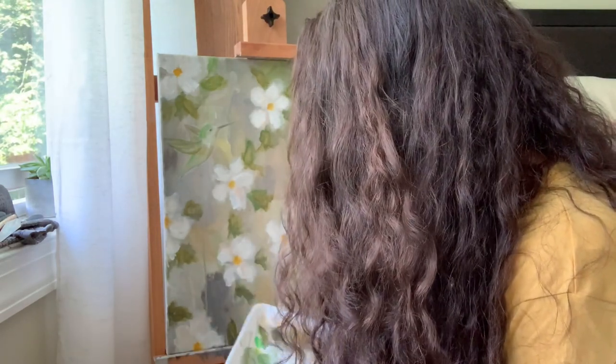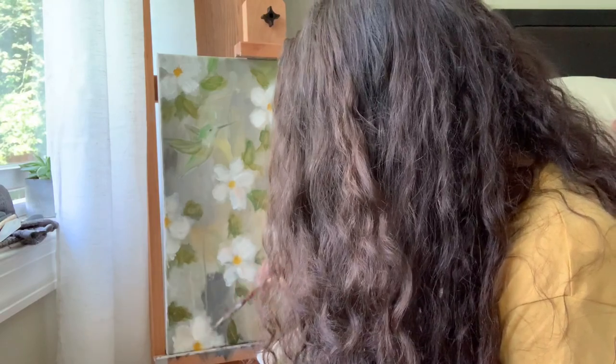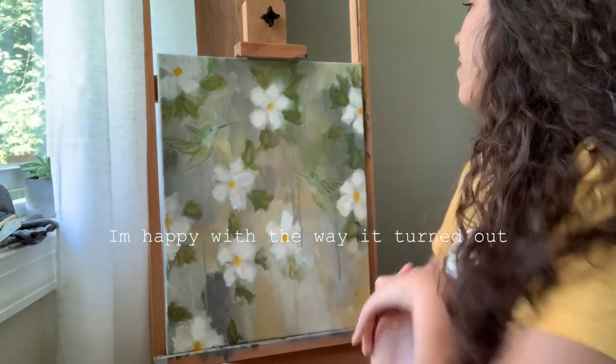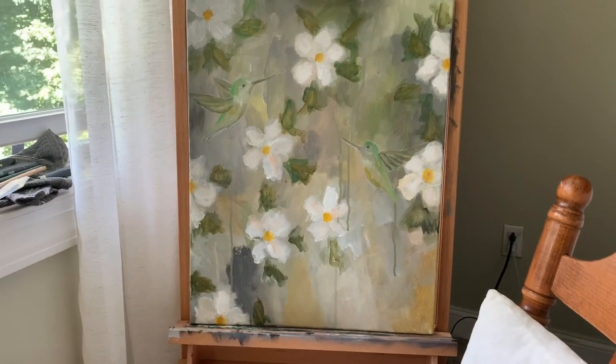I'm so glad that I decided to add the hummingbirds. I think they've really tied this painting together. It's just a lovely, airy, and peaceful looking painting to look at, if that makes sense.